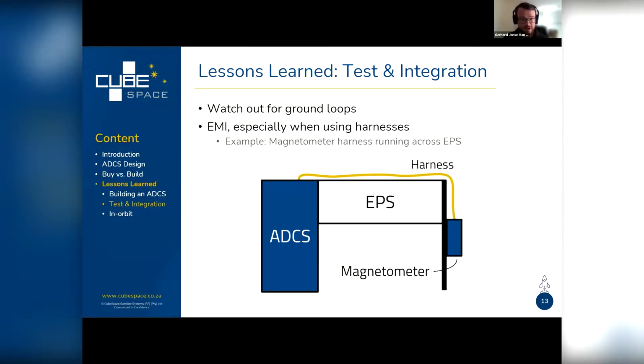And then for EMI, we've often seen cases where long harnesses are used, and the notorious I2C bus of CubeSats is especially susceptible to EMI. There's a good example where a satellite designer had an ADCS on the one side, an EPS sort of perpendicular to that, with a harness running from the ADCS across the EPS to a magnetometer. And the magnetometer's measurements were continuously corrupted because of the EPS currents being generated and causing EMI interference on the harness. And the eventual solution was to shield the harness. So watch out for that when you're integrating and planning your cable routing in the satellite.